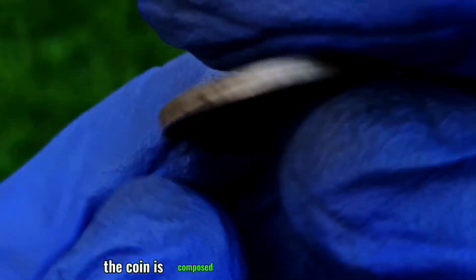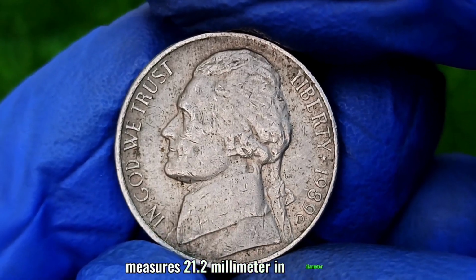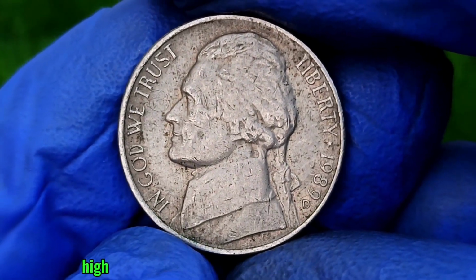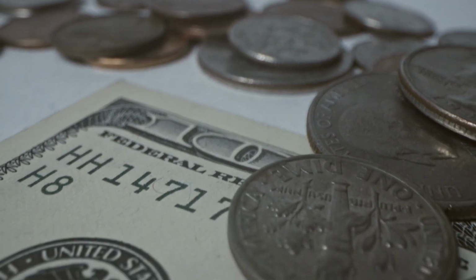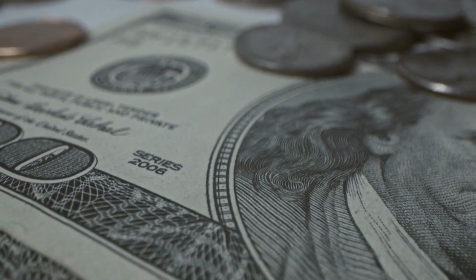The coin is composed of a copper-nickel alloy, measures 21.2 mm in diameter, and weighs 5.0 grams. Notably, high-grade versions with full steps on the Monticello, referring to uninterrupted steps at the base of the building, are especially prized by collectors, due to the challenge of achieving this detail in the minting process.